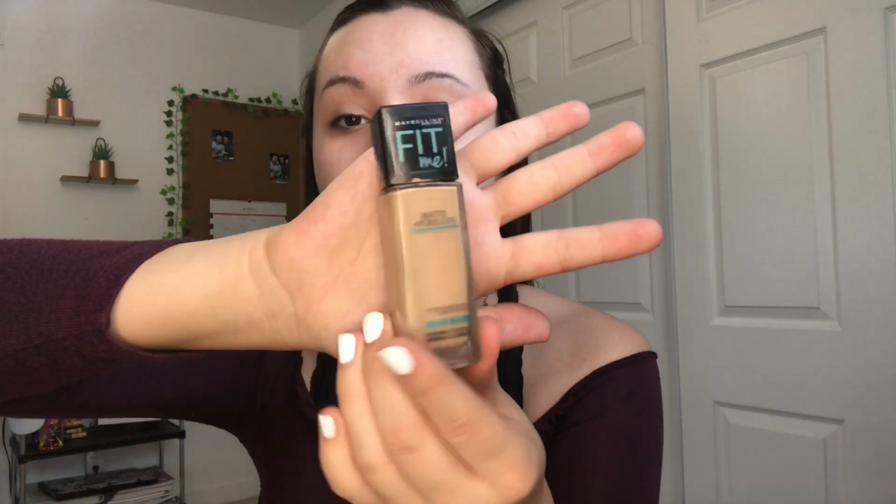For my foundation, this is absolutely my favorite ever. I've been using it for so long. It is the Fit Me Matte and Poreless. I've been using the shade 220 just because my face is a little bit more pale than the rest of my body, but that's why we try not to wear makeup in the summer.